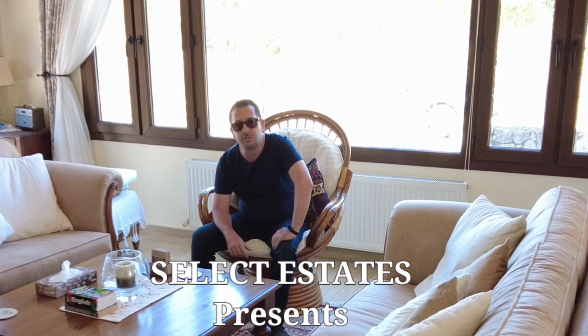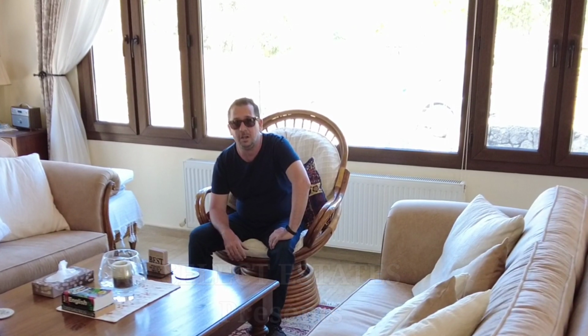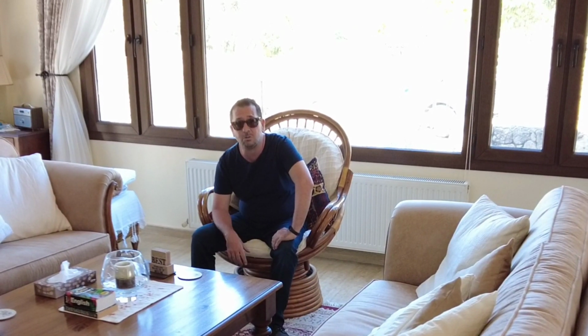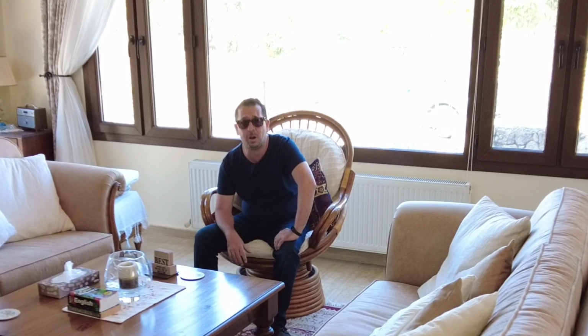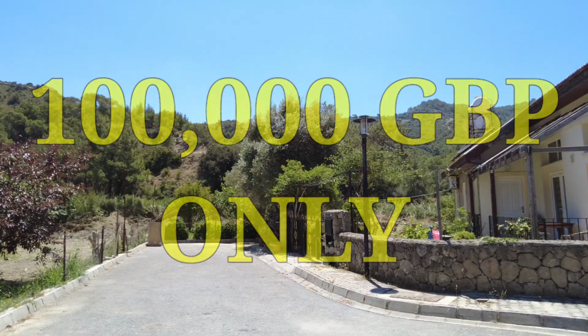Are you on a limited budget, but you want to buy a house and you want to be close to town center because of the amenities, schools, hospital, or any other various reason? Then look no further, because we just listed this house for 100,000 GBP, located at Karşıyaka.